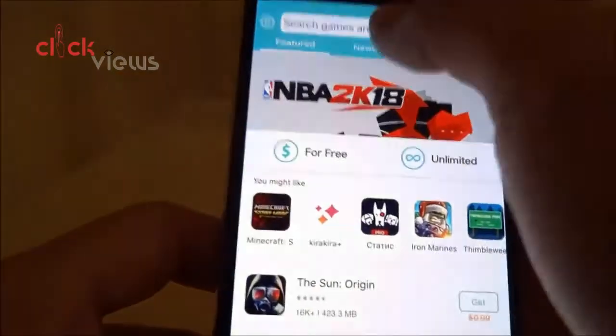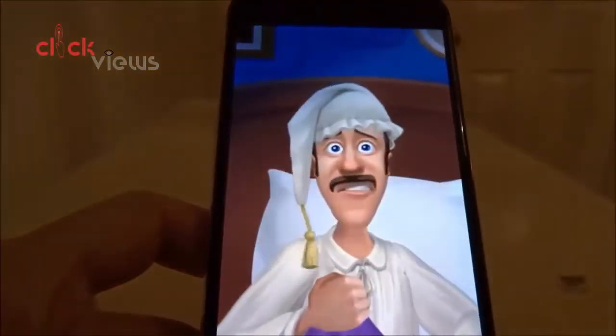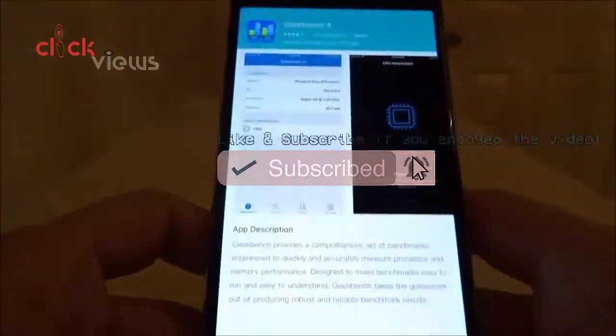Let's quickly search for an app. Let's go Geekbench. Once you've found the app you want, just hit get. Okay, and it will just play an advert before it downloads. This is obviously to pay for the enterprise ticket. Tap X, and I believe you can come out of the app. Don't kill the app, but you can come out of the app and the progress will still happen.